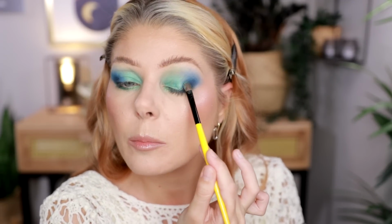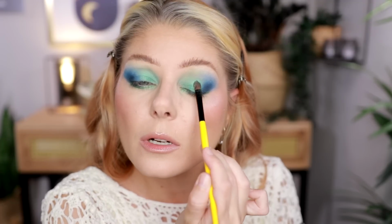I'm picking it up with the EO1 and I am going to put that on the middle of the lid, not in the inner corner. And as you can tell, I'm not spraying it right now. I'm just putting that on the crayon with a somewhat similar shade.